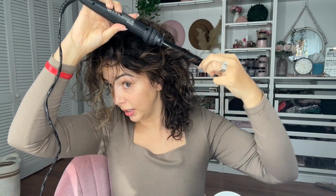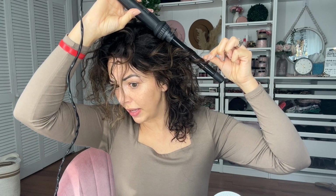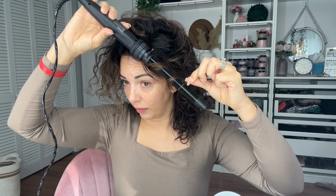Look at those curls, they're 10 times better. That is awesome. Eventually my hair will get back to being able to do this itself because it really has gotten a lot thinner. I don't know if it's just age or what I've done, but anyways, I'm trying to help it get back its natural happiness and bounce. It's going to take a little bit of time, but the hair drops that I do are really helping the thickness and helping my hair grow. So I think that is obviously a great thing, and just really taking care of it.